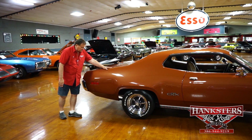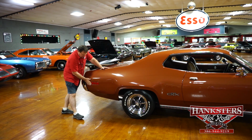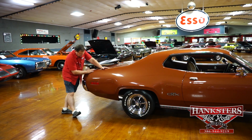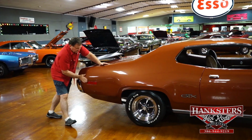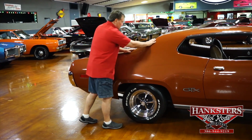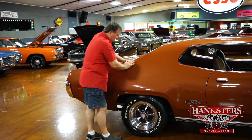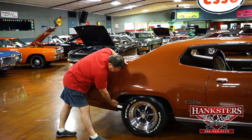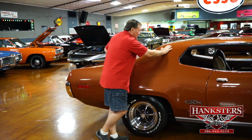Okay, passenger side of our 71 GTX. Again, the side marker light in the rear, just as nice as could possibly fit. To the bumper the same way. It's just absolutely gorgeous. Trim around the back window on this side, the same as the other side. No marks or dents. Really a nice fitting car, nice finish on it.